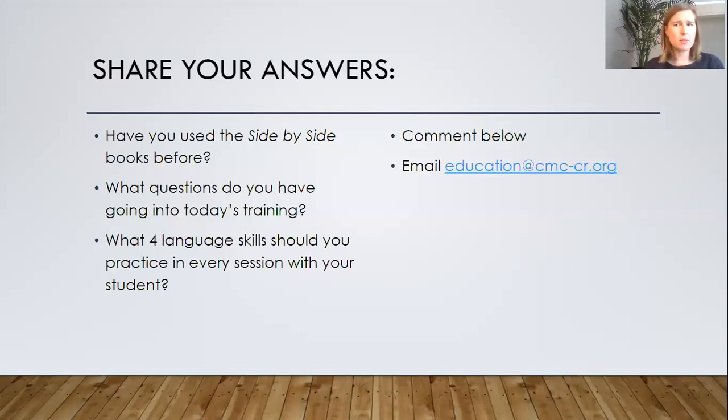Again, if you've used the books before, this is a good chance to think about any challenges that you've had with the books, any frustrations or things you're wondering about. And also kind of a pop quiz: what 4 language skills should you practice in every session with your students? So you might know the answer to that already. So take a guess, write it down.